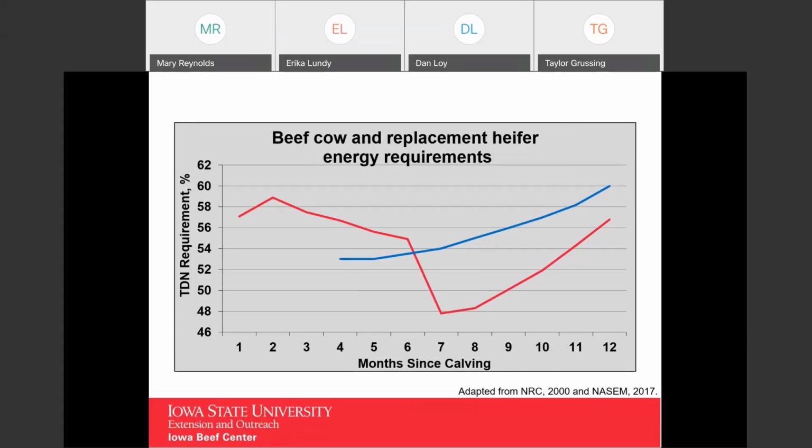This is the setup that we just talked about, except this is looking at the energy requirements of those females. Again, when we look at peak lactation, occurring somewhere in that 60 plus days after she's calved, that's when we see the greatest requirement. We can manipulate this. If we find ourselves in a drought setting where we don't have forage, we can wean those calves earlier and drop off that requirement of the female. So there's quite a big drop that happens there during that time point.